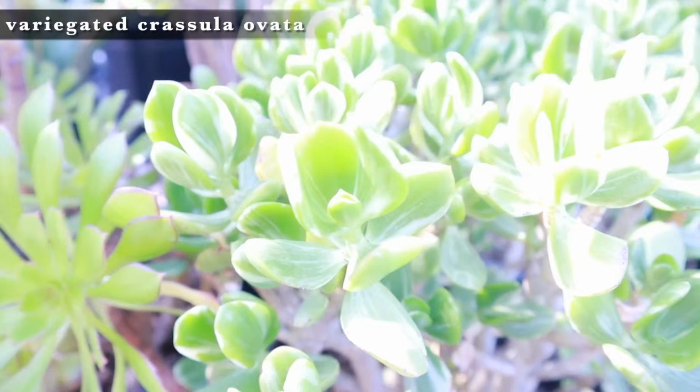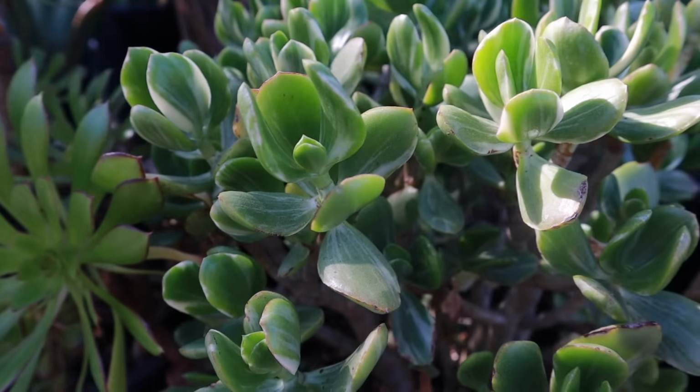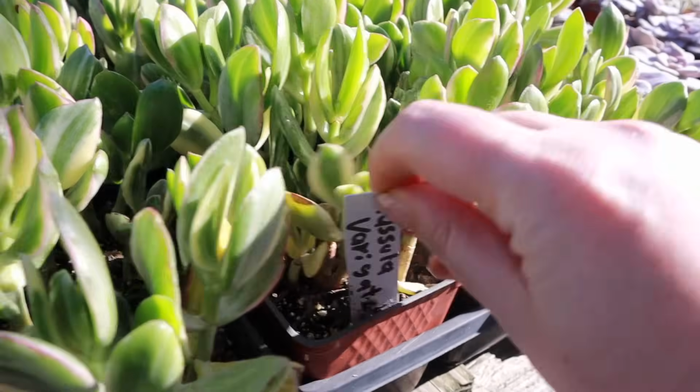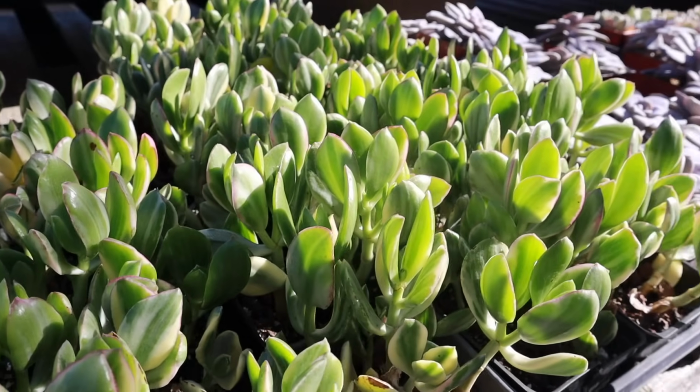I've never seen a variegated jade plant before. Look at that. That's really cool. I wonder if I can get these in the UK. Little baby ones. Look at that. I don't really have prices on them out here, unfortunately.